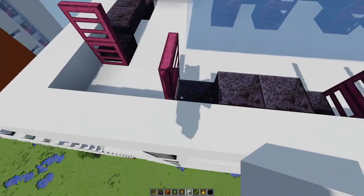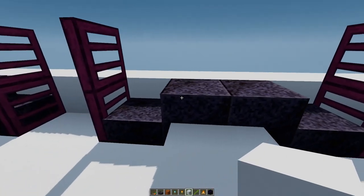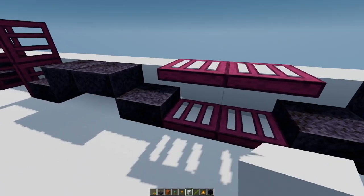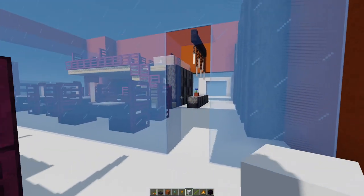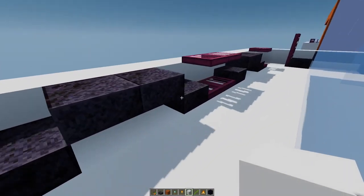Anyway, 1, 2, 3. And then basically what I do is a blackstone slab on the bottom, 2 top blackstone slabs, and then a bottom blackstone slab. And then we just have trapdoors like that. Then you're going to do another one like that, and then a third one like that. That should take you to a couple blocks away from this door that we did earlier, which is 2 blocks away from the edge, by the way. I didn't tell you where that was either.